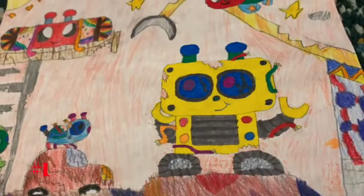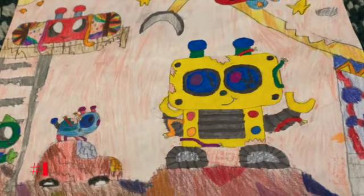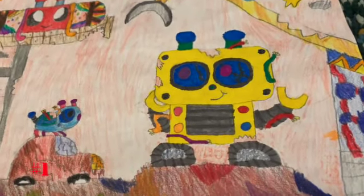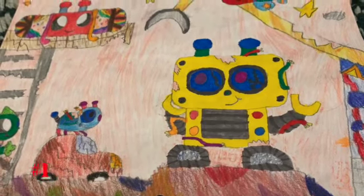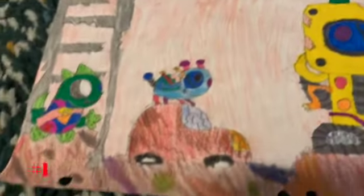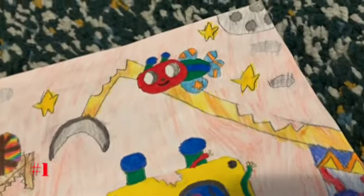I'd describe this as one of the best art pieces I have done this year, in a very long time. It just turned out really, really good. So we got this guy again. He turned out to be number 1. His picture turned out to be number 1. Good job. We got the little sticky guy as well, who you're probably going to see again.